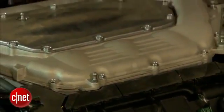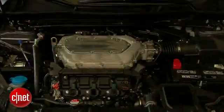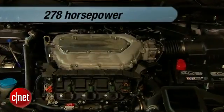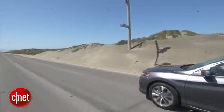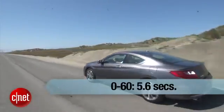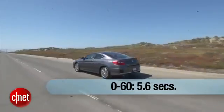What we really got here is a pretty conventional but damn nice V6. It does not have direct injection, though Honda's 4s do now. The numbers are good, though: 278 horsepower, 256 foot-pounds of torque. Gets this roughly 3,400-pound Accord up to 60 in a sprightly 5.6 seconds. Front-wheel drive only. There's no all-wheel drive version on this guy.